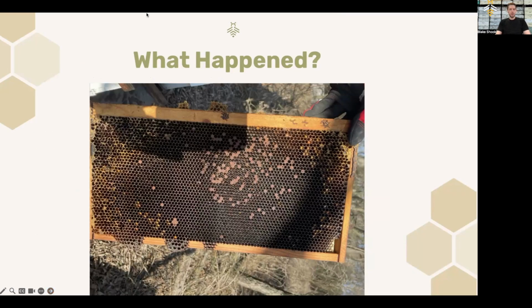So, in the few minutes we've got left, I've got just a series of pictures here, and this is kind of fun, that address what happened to these hives. This is the what-happened time of year where it's like, okay, I'm looking at this problem. My bees died. What went wrong?